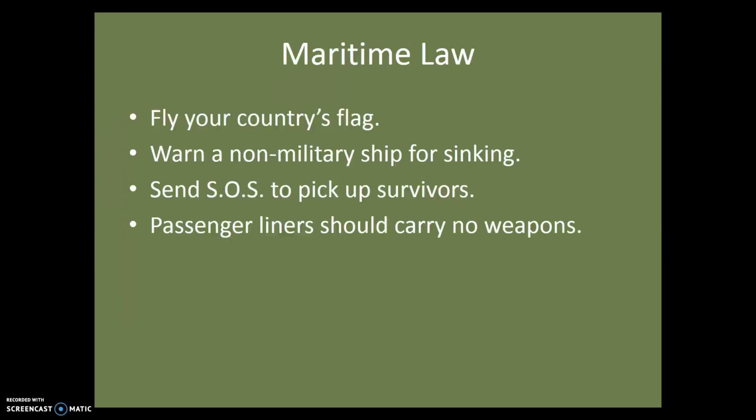A few laws I want you to keep in mind, not necessarily that you need to take notes on, but we're about to talk about one of the biggest events of the war, and so we kind of want to have this perspective. The Lusitania. Before we get there, let's talk about what maritime law is. Maritime law referencing like the laws of the seas during this time.